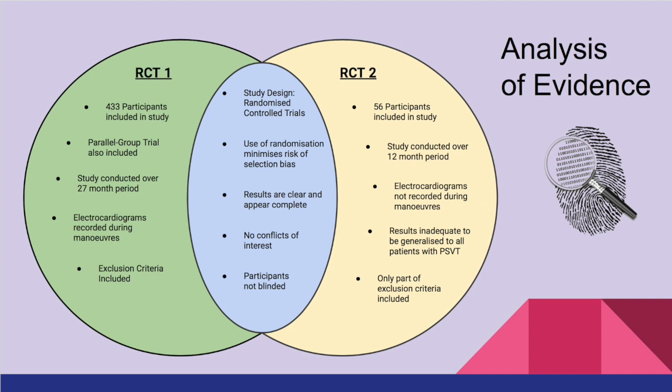It wasn't possible. In summary, both studies use a randomized control trial, but RCT1's results were more reliable due to sample size, study time, and the use of technology to monitor patients throughout manoeuvres. Dan will now discuss the rationale for change.